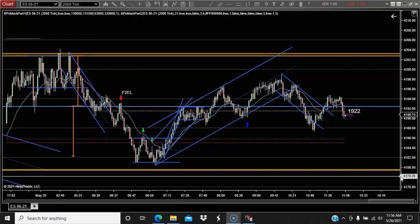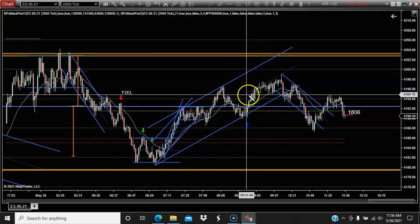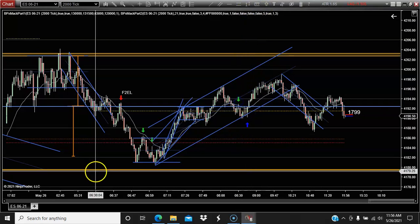Good afternoon. It is May 26th, 2021, and this is what I saw for today. We'll go through it, and maybe there's a trade I didn't see, but I was around the chart pretty much all day. I'm actually seeing something right here. This is probably a good aggressive move.